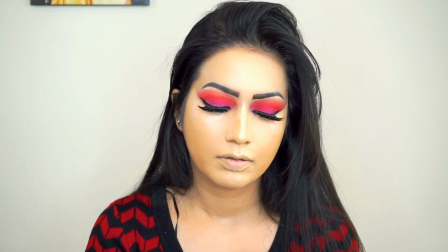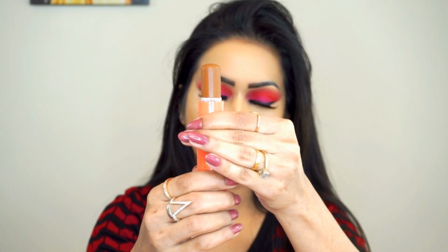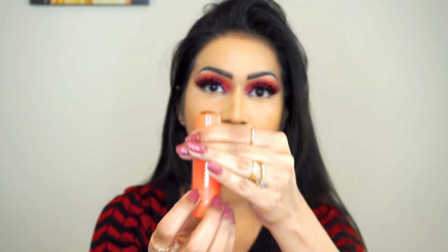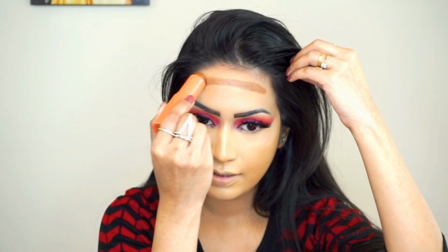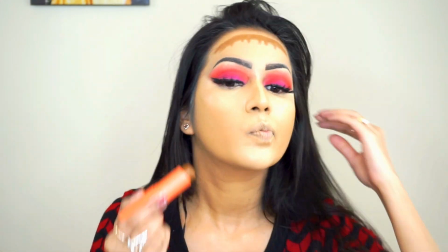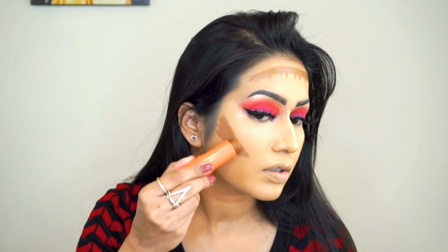Now I'm gonna use their foundation stick to contour my face. So this is Benine. This has a cool undertone and the quantity of this product is good. Now we're gonna check the quality of the product. This product glides on really nicely like butter. I love to use deep contour.